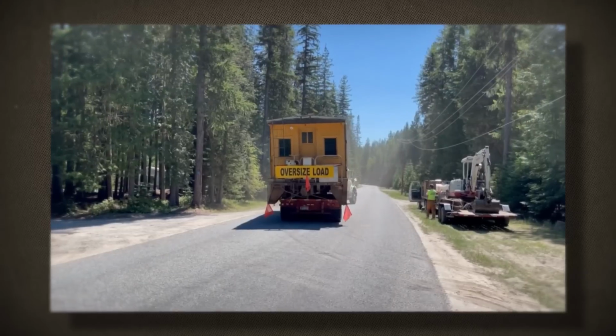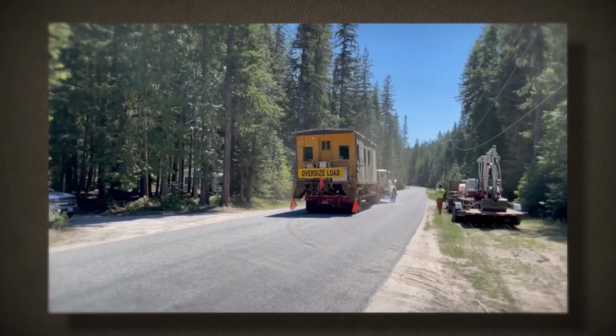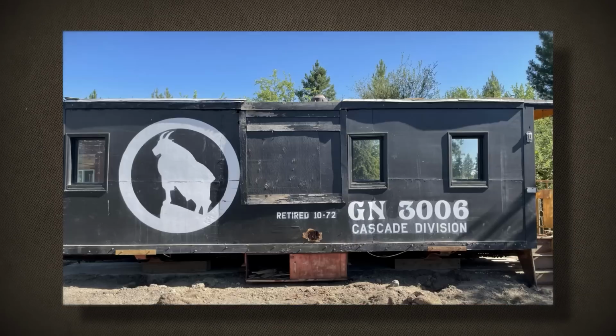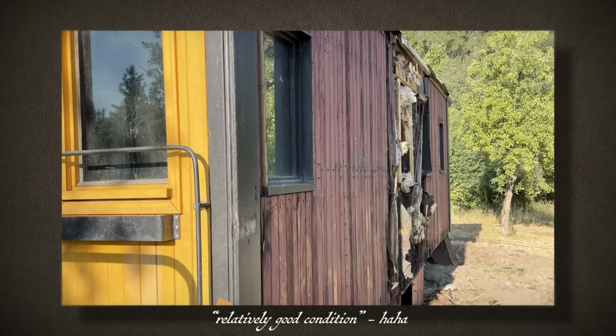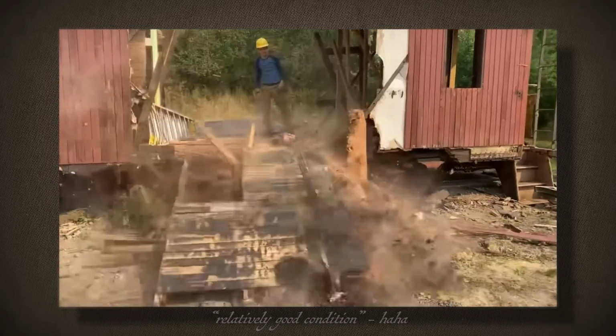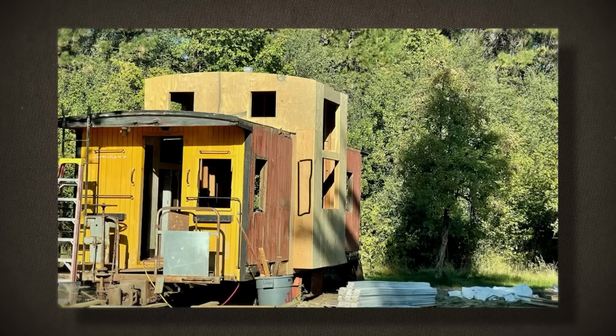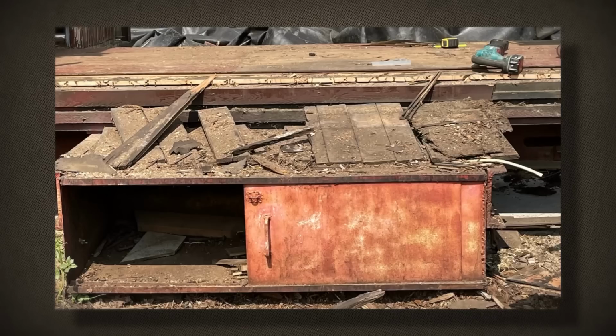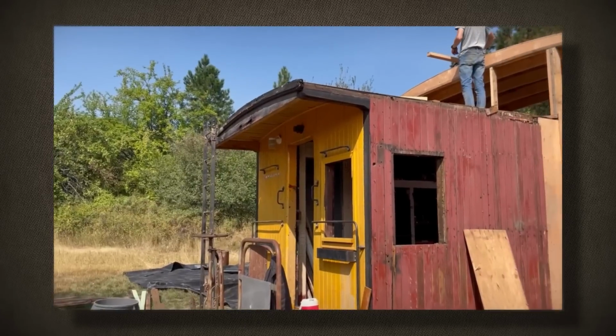Yeah, this was a fun one, and I really like how it turned out. We got it down here. Wasn't terribly hard to move. Much smaller car than the train car. It was in relatively good condition, other than the middle section, which we ended up totally removing and replacing with this cupola and side cupola, which was exactly how it was originally, actually. Because it was rotten. Exactly, that whole center section was totally unusable.